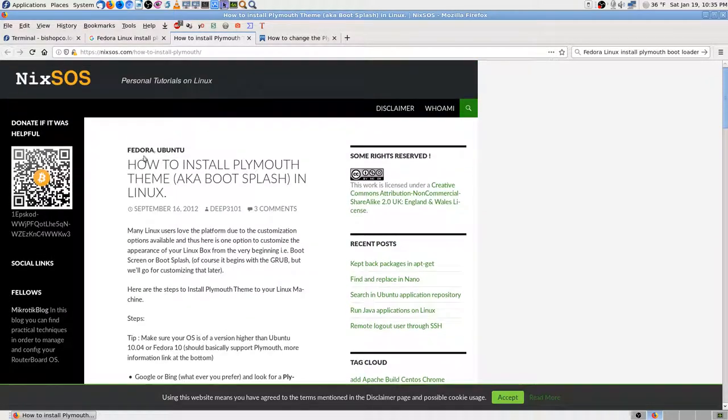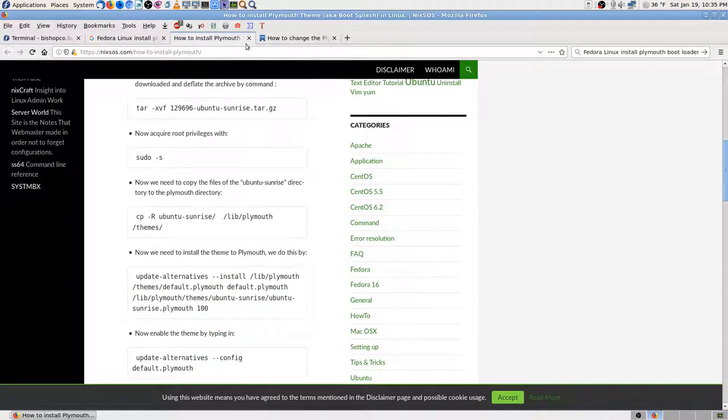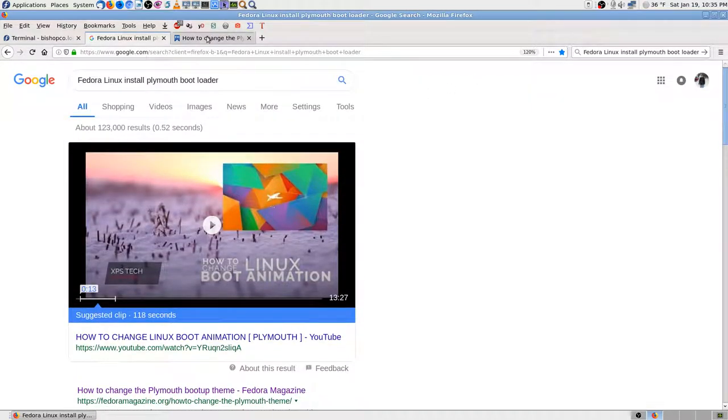How old is this? This is about Ubuntu. I'm not going to even mess with that one. Okay, so, yeah, how to change the animation. That might be pretty interesting.